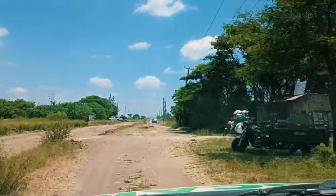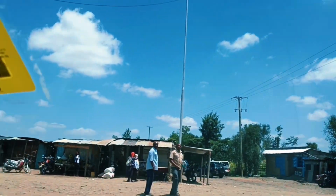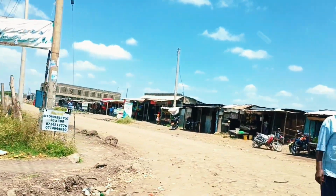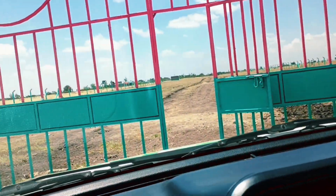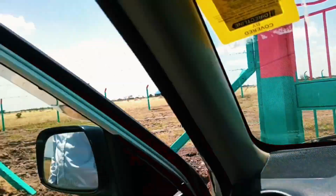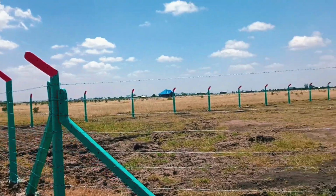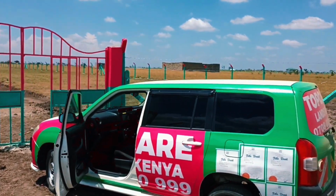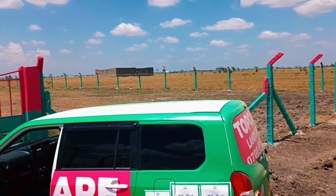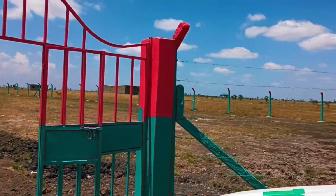So we drove to Athi Shopping Center, and from Athi Shopping Center we went only 2 kilometers to find the newest phase by Topcare Lands Kenya, that is Juja phase 57, going for 690,000. Now this phase is the newest phase with commercial and residential plots, and also for you who want to only invest and maybe sell later, you can also purchase a plot at that phase. So that's the newest phase.